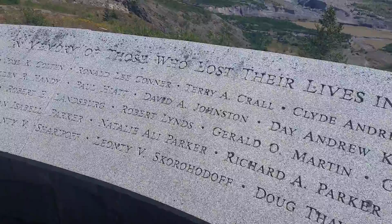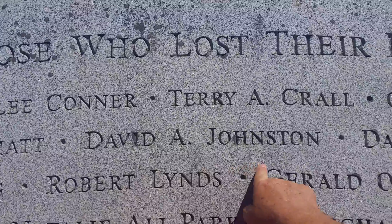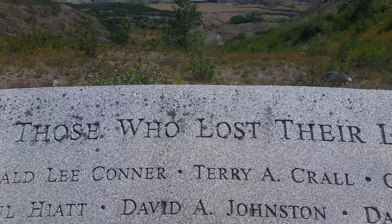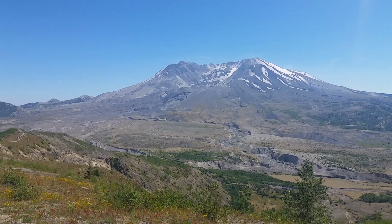This is called the Johnston Observatory, the Johnston Ridge, named after him. This is the geologist who was stationed up here. He volunteered, and that's what the ridge is named after. The observatory up there is named after him.